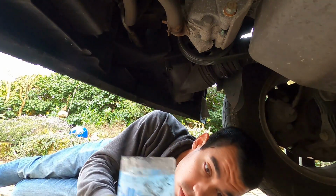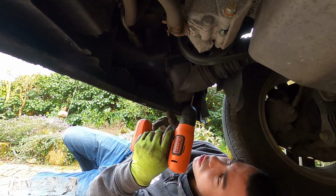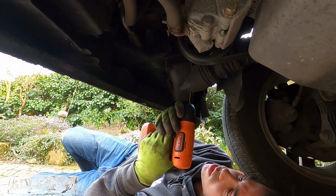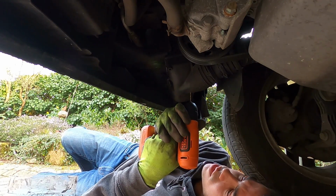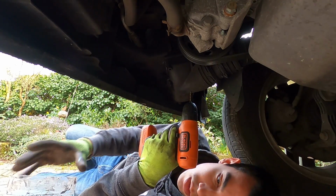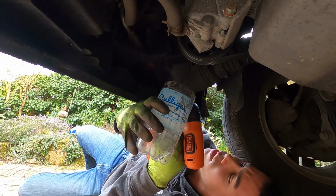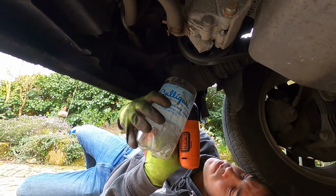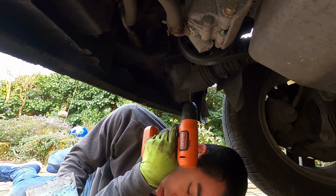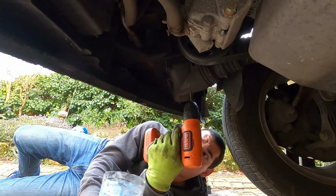All right, so we're going to drill a hole in the lowest point, so right about here, I would say. And hopefully get ready to catch whatever oil's about to come out of here and not get shot in the face with oil. I want to get out of the splash zone here if I can. Okay, here we go, that's better.